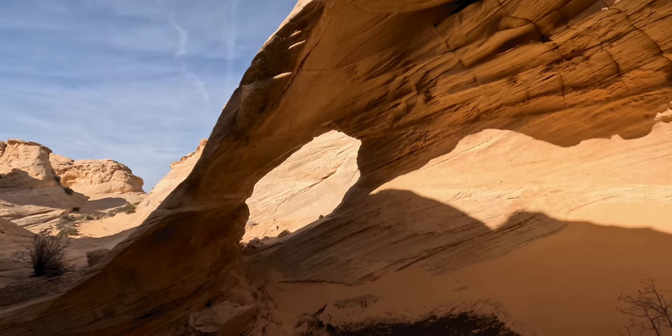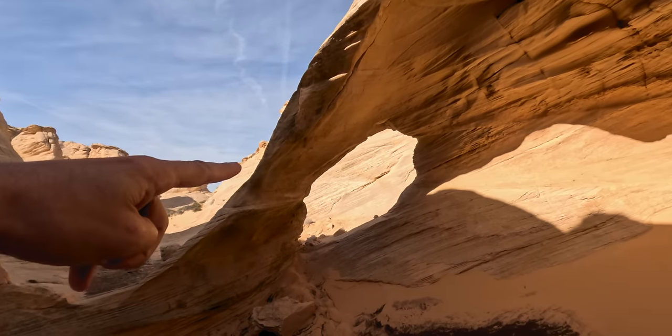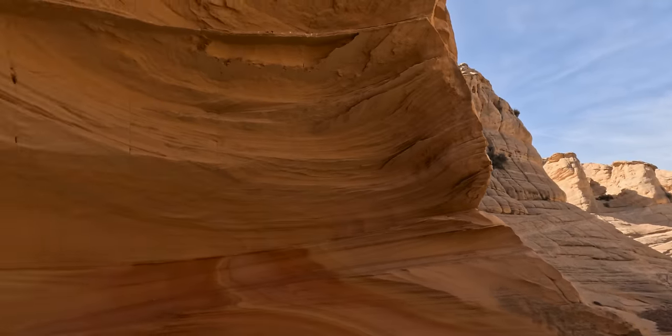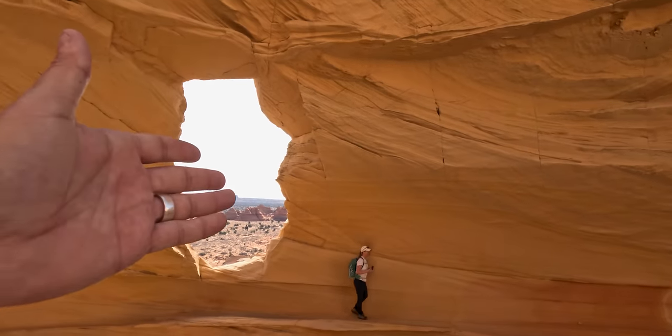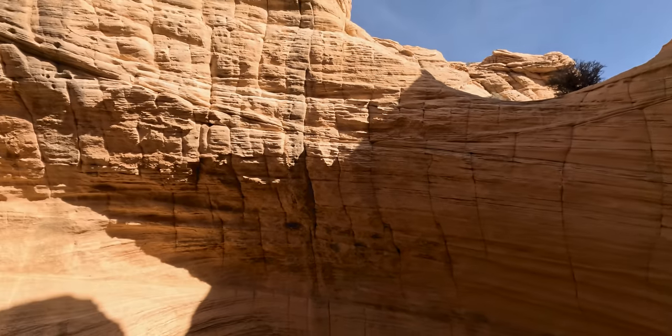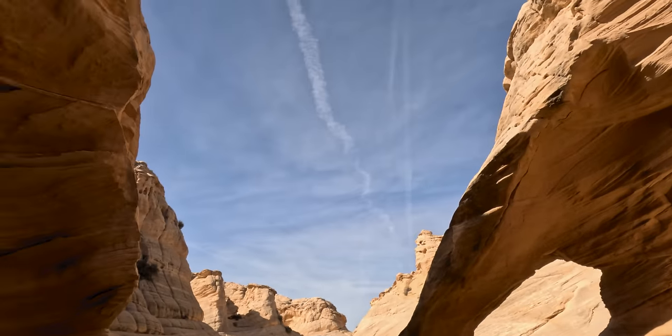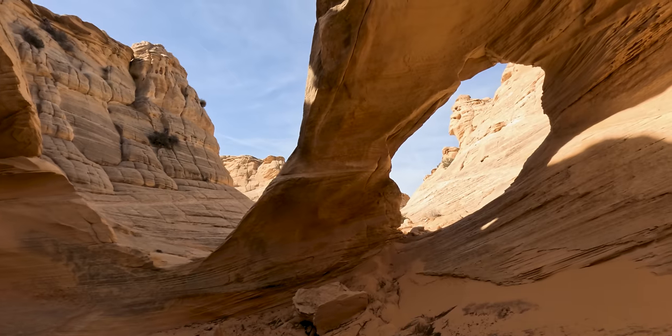This is one of my favorite places in the Wave. Yeah, Melody Arch. The window. And just this alcove. Amazing.